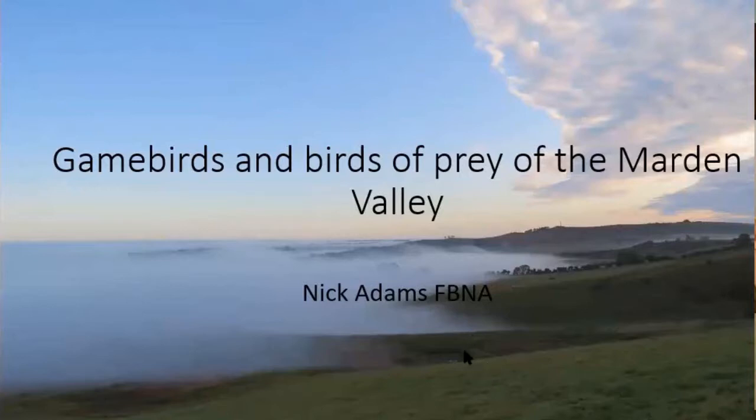So what I'm going to talk about today are the game birds, the varieties of game birds that we get around the Marden Valley, and the birds of prey that also sort of frequent that area. This is a picture from the very top. This is the catchment for the River Marden. This is sort of a view from Morgan's Hill looking across towards Cheryl on an autumn day. If you get up early enough, that's the sort of view you can get.